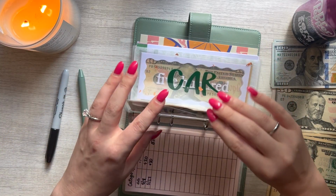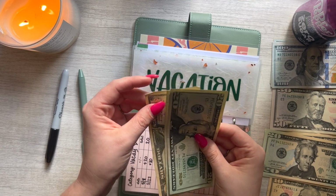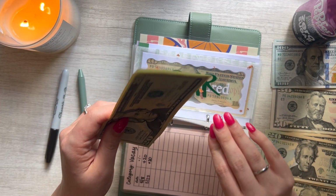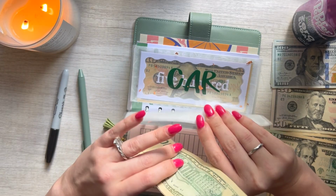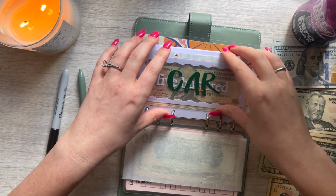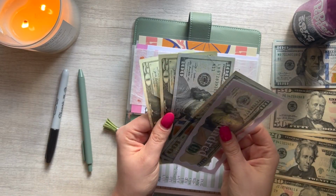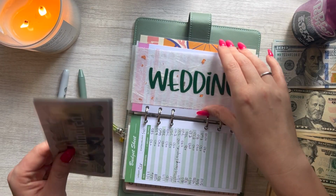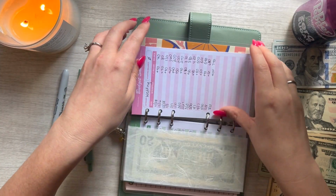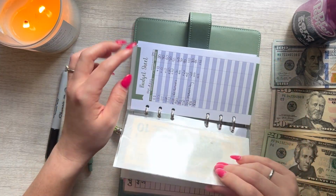Okay, now we can condense. So do we want to change this out for a 50? Maybe, we'll see. We might come back to that. But I want to try and get things more to like whole numbers. So let's see if we can do that. All right, and then car just has that 10. All right, wedding. Can we condense wedding at all? No. That is condensed as far as it can be. Gifts. We'll come back to gifts. We'll come back to holiday.